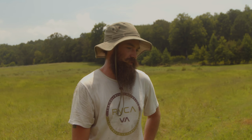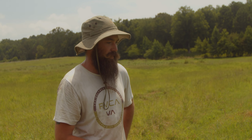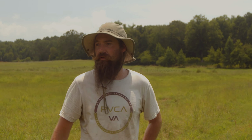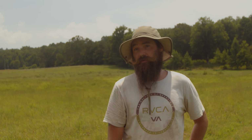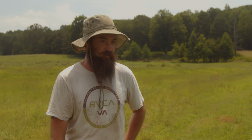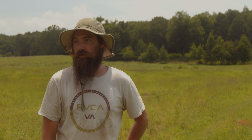Some things we grow in the greenhouse and we bring, you know, baby plants out here. And then some things we just straight seeded into the ground. Figure out what's going to work for us and stuff in the future. But like I said, this was our biggest farm, or the biggest one so far that we took on. I'm pretty happy with it.